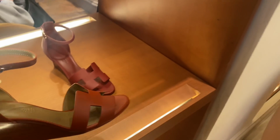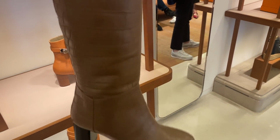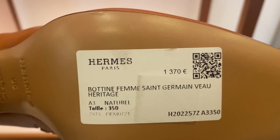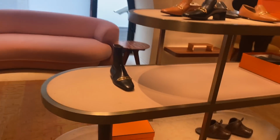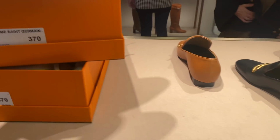And then this one, let's see. This is in the Swift leather, and this is called Cognac. So these ones, this color is gorgeous. Oran. These boots, I love the little Kelly lock. So beautiful. These are just in natural. $13.70. So pretty. See, these are harder to find. They're the gold. So pretty, these. Love these.